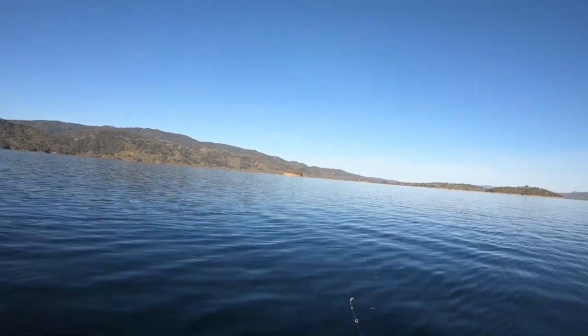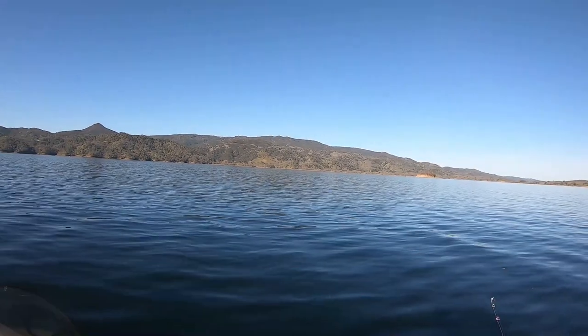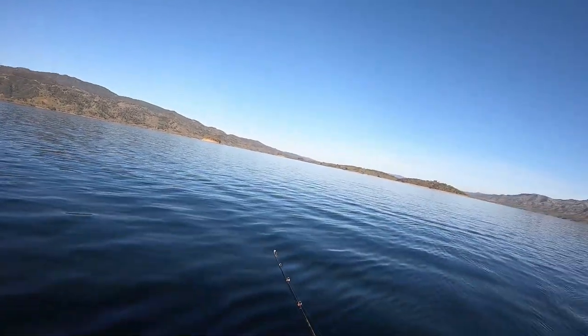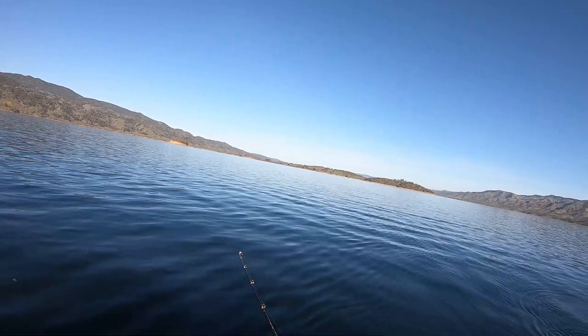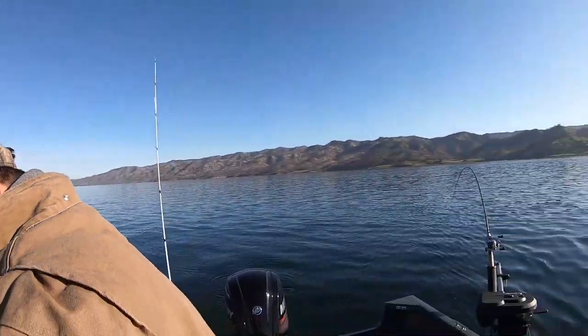Right now I'm looking over at that island out in the middle. I'm thinking that might be a good place to go next. So we're trolling around out here, just seeing where the fish seem to congregate. Actually, when we caught that fish, we didn't see anything on our fish finder. He just came out of nowhere and attacked that lure. That's where we're at right now, hoping to catch some more here in a few minutes.